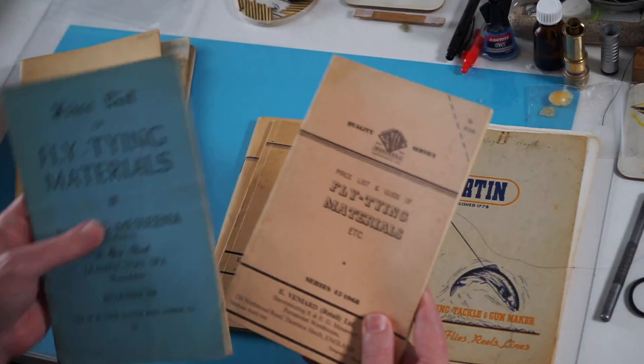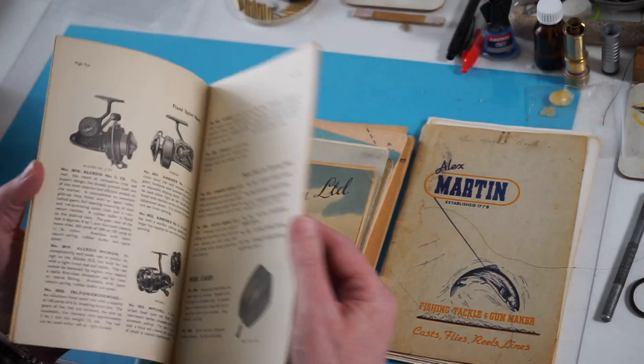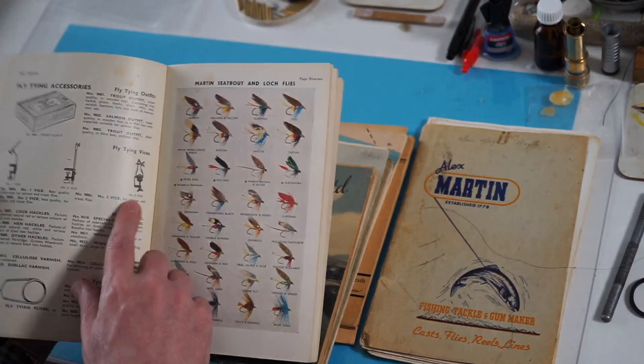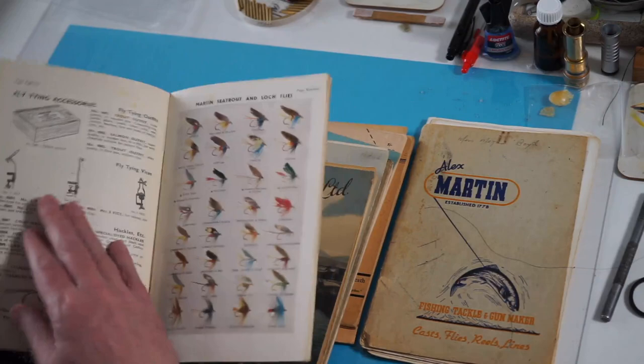Some companies, this is Alec Martin, a very famous company up here. They had a shop in Glasgow, Edinburgh, Aberdeen and Stirling. This is a 1950 catalogue. And again, there's obviously other things in here. You get the patterns. Now, you see the vices here as well. There's the same one, dating back to the 1950s, the wee small vice. And there's the box. Does it tell you? I think there is actually a price list somewhere. You had to have it separate, I think, the price list and one of the other ones.